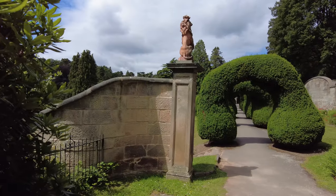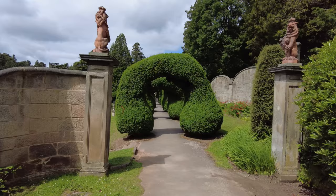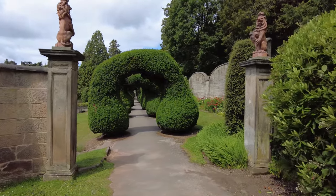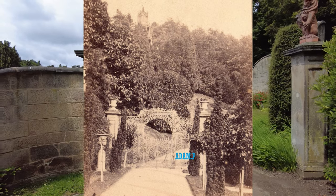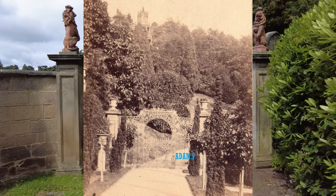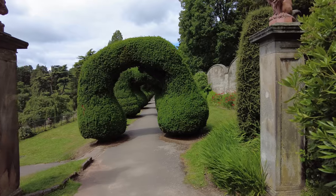Now between these two stone pillars here with statues of lions on the top, there actually used to be some quite ornate gates on here back in the 1800s and maybe into the early 1900s, but obviously they're gone now. And I've seen them referred to as the Golden Gates before, and obviously beyond there you can see the yew arches. And I'll try and pop a picture up of those gates.